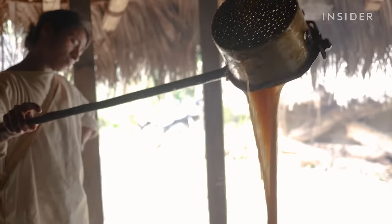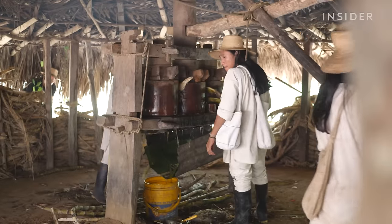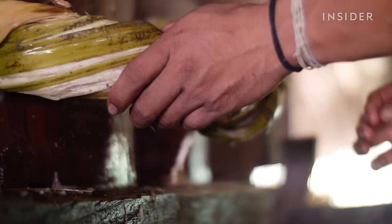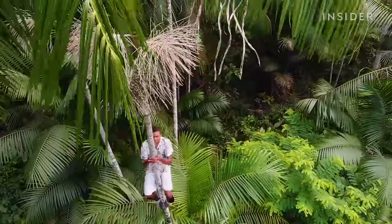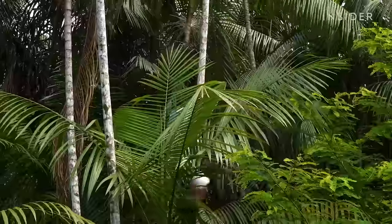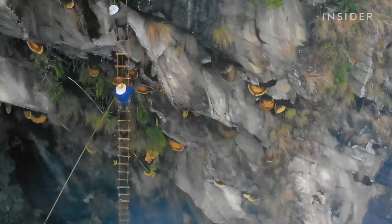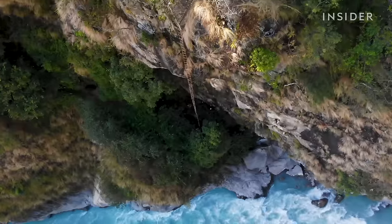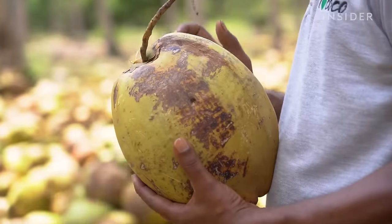The foods we enjoy every day are sometimes hard to find. In Colombia, workers toil away at rustic mills to make panela, a type of unrefined raw sugar. In Brazil, farmers risk their lives climbing thin palm trees deep in the Amazon rainforest to harvest berries that later become $15 acai bowls. And in Nepal, people hang from cliffs to harvest a rare kind of honey. We traveled across the world to see how far people go to put food on our table.